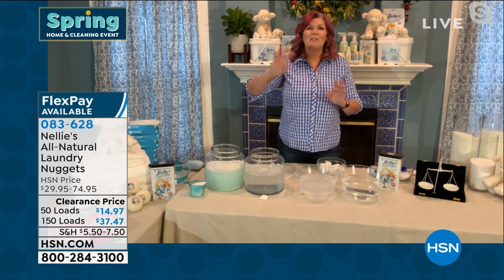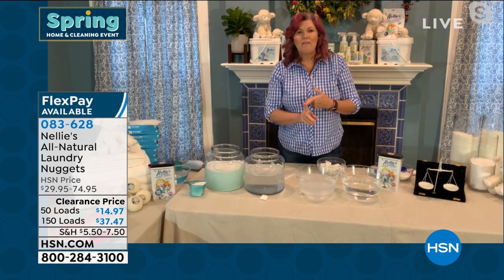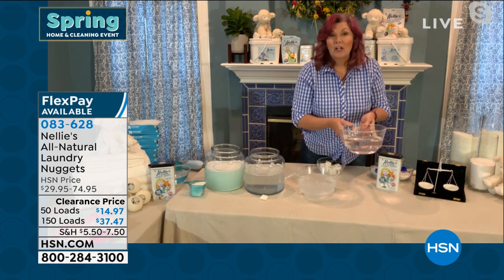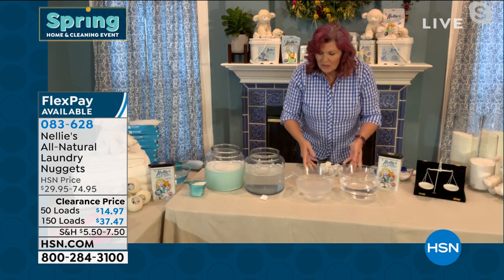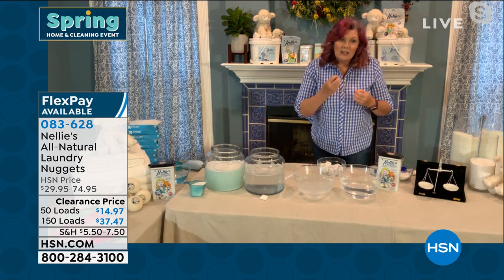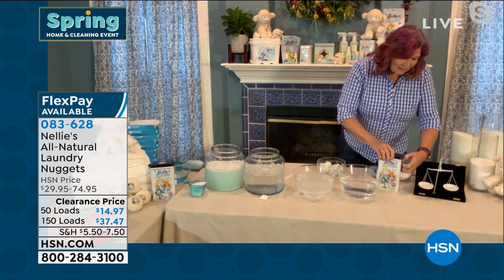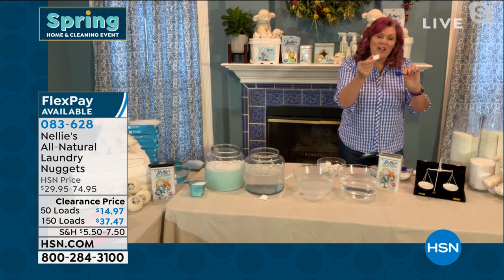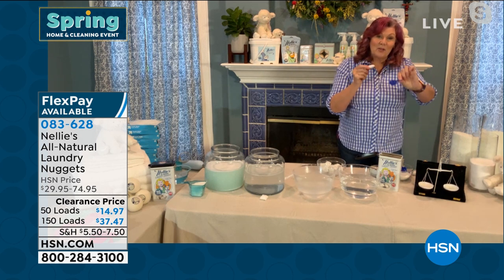It's crazy. I see these ads, new and improved optical brighteners, new fresh fragrance, and it's all synthetic and it's all fake and it's all chemicals. With Nellie's, you get pure clean, and that's all that matters. So our wash cycle and our rinse cycle, and again, the economical nugget design where it's completely pre-measured. Here's my nugget. Here's my Nellie's scoop. This little nugget is exactly the same measure as the classic Nellie's scoop.